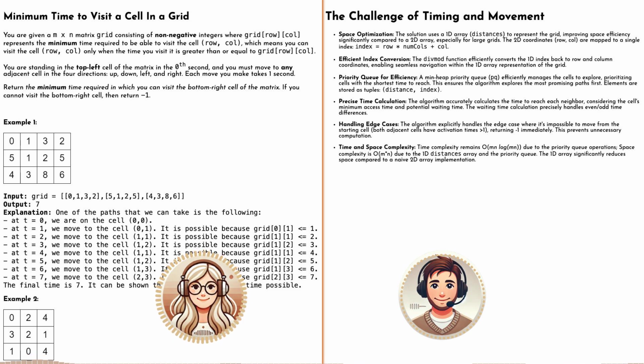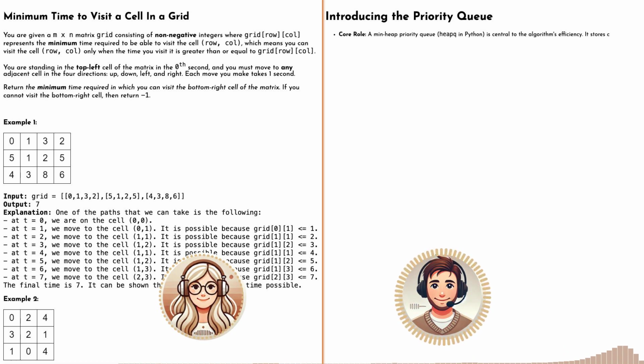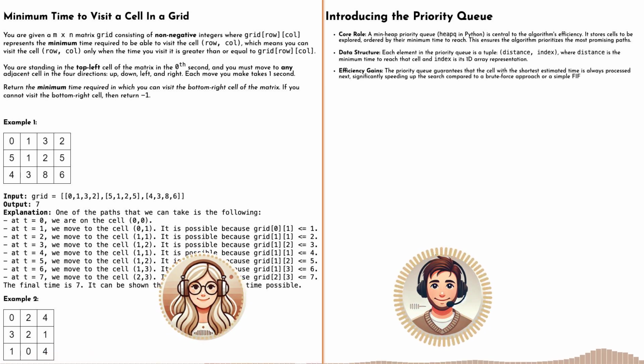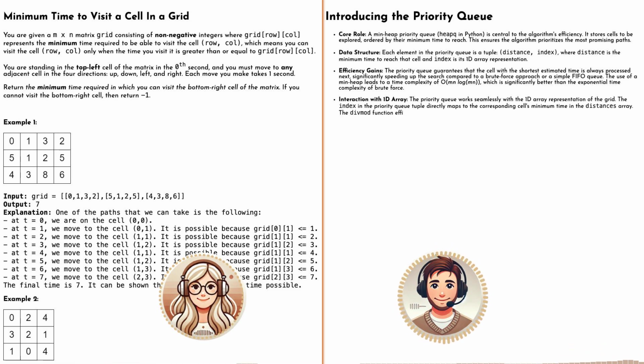What tools can we use to manage all of this? Well, I guess the first thing that pops into my mind is maybe we could use a priority queue. A priority queue, like those lines at the airport where people with first class tickets get to board first. Yeah, kind of. But in this case, the priority would be the estimated arrival time at each cell. So the cell with the earliest possible arrival time would be at the front of the queue.